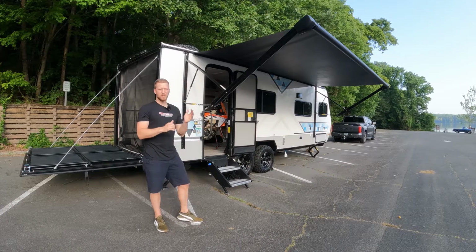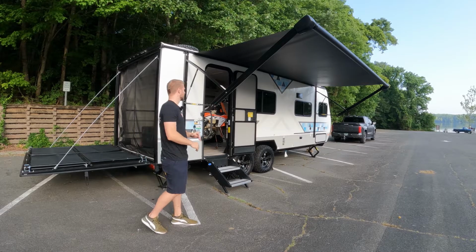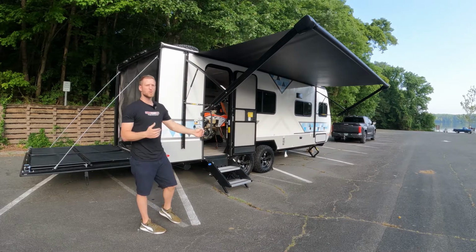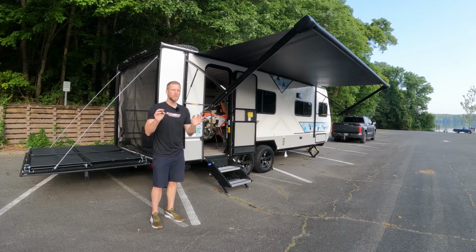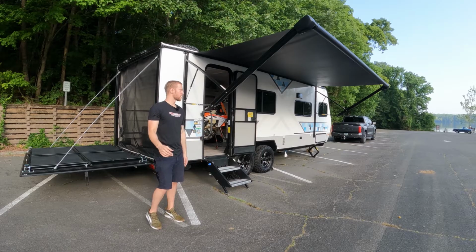I can still have all that tongue weight and still be able to put a few humans inside the truck and still be within spec. Other things are that this is only 25 feet long, 24 feet, 11 inches, tip to tail. So that was very convenient. The shorter the better. It's just easier for parking, easier to store at the house, less to maintain, all that.